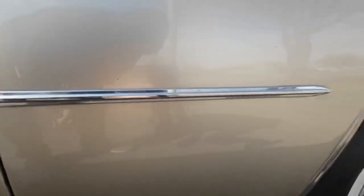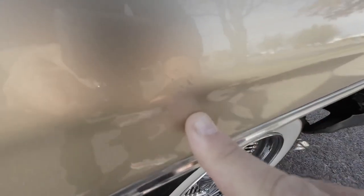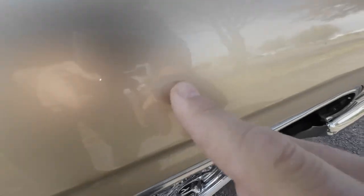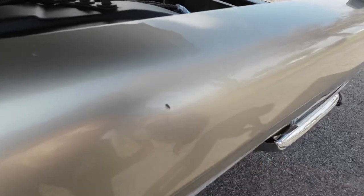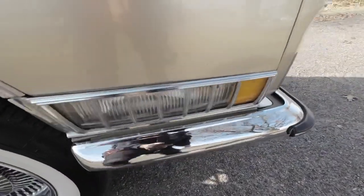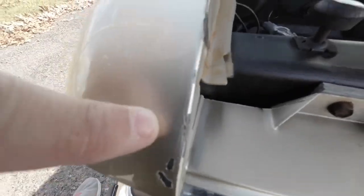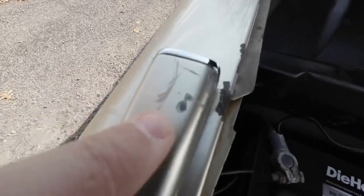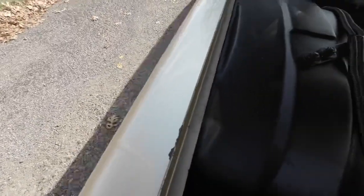A crack in the paint there. Right here as well. Chips. Something sitting on top that should come out. Chip. And a little spot there. On the nose here. Out of that fender.